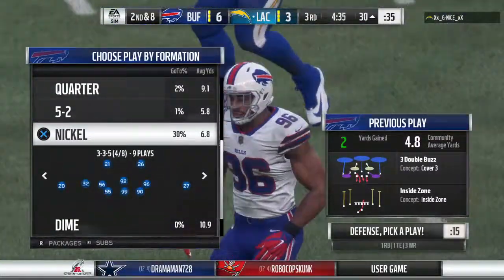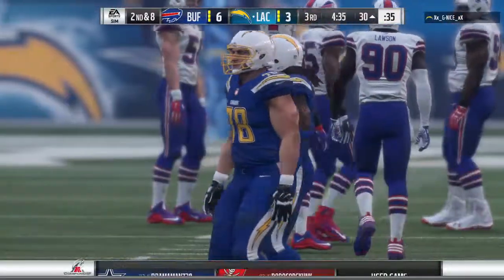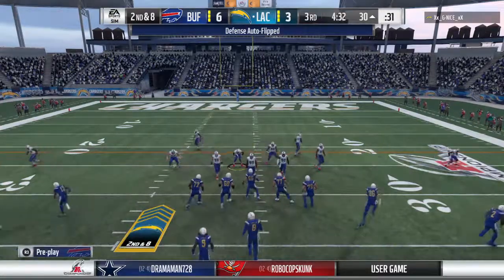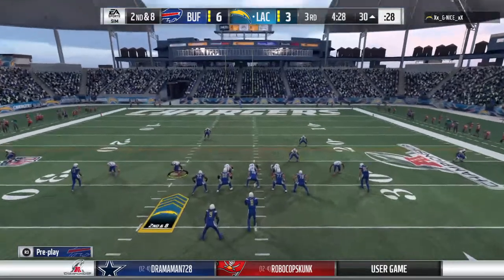It'll be 2nd and 8. I'd say they've got to find a way to get him going. He's such a big part of their offense. I wonder if they might throw it a little and come back to the run. Anything, because you're right. He's pretty much been completely neutralized. Here we go now.